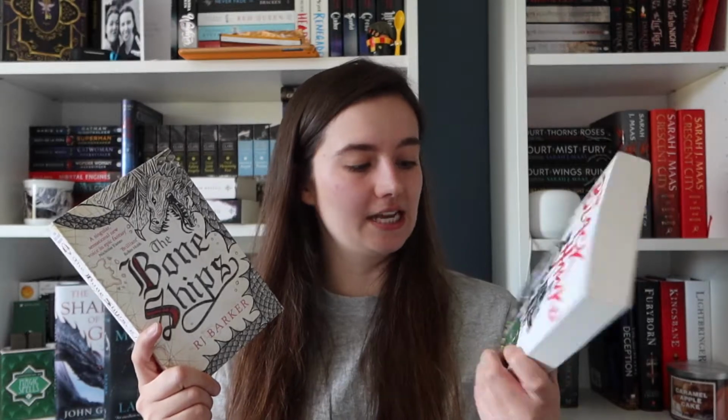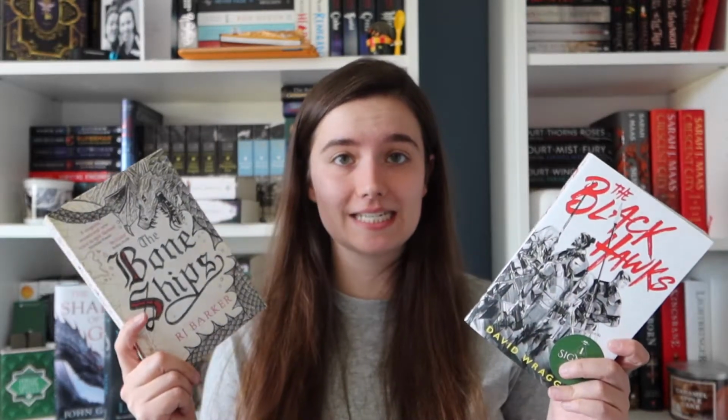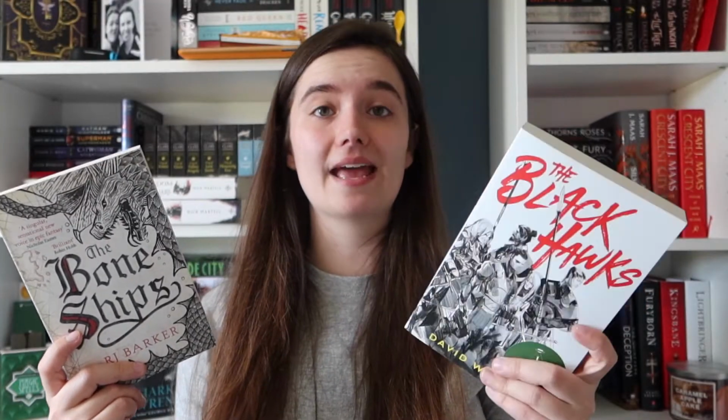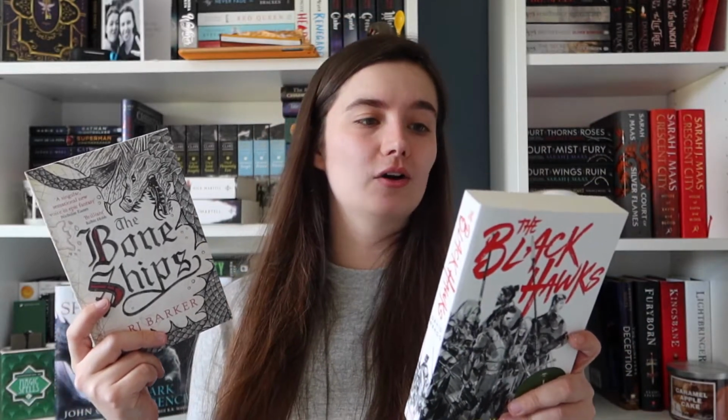And then the final two books that I got from the Broken Binding recently, maybe within the last 2 months, are The Bone Ships by RJ Barker and The Blackhawks by David Ragg. Both books are highly recommended. I've seen them spoken about in a couple of groups that I am part of. I don't really know an awful lot about either of them, if I'm completely honest. I know that this one features dragons in some shape or form, so that's good, and that is pretty much why I bought it. And then this book sounds as if we're following a very sassy group of comrades, which is amazing. I'm just going to read you the back of this one.